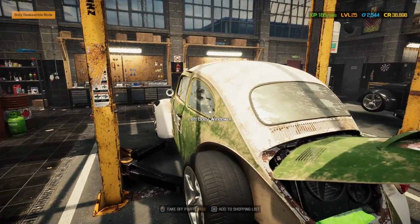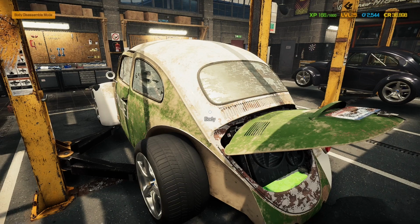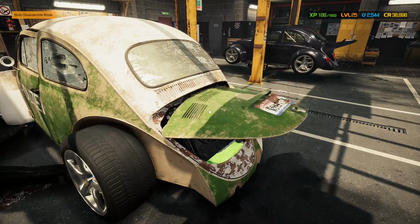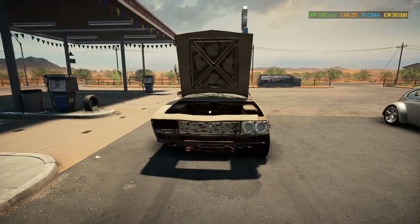Okay, so that's all in now. That's actually a runner. That would actually go around the track. Oh, 9.5 grand profit, which puts me back into profit up here. Okay. Well, I say profit, puts me another 20 grand in the bank. So I'll be looking at what, 58, nearly 60 grand back in the bank, which is going to be more than enough money to actually get that piece of shit running.